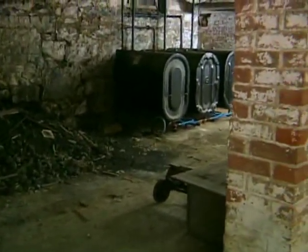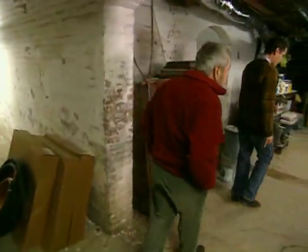You still have the coal pile in there, huh? You're welcome to take some home. We're trying to get it out of the basement slowly, but haven't gotten to it yet. Yeah. And now you use fuel oil. We do. We use oil burners. But historically, this was what the boiler looked like.